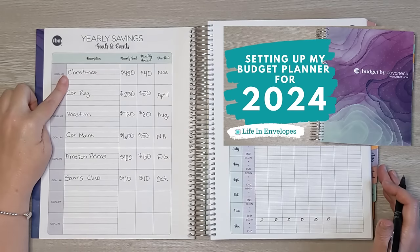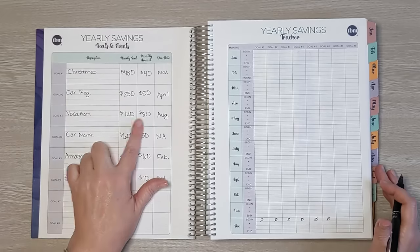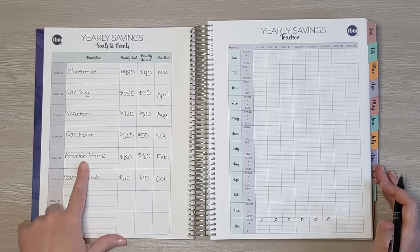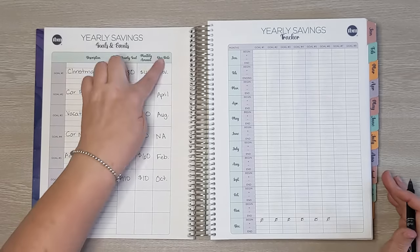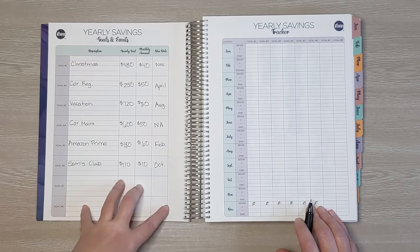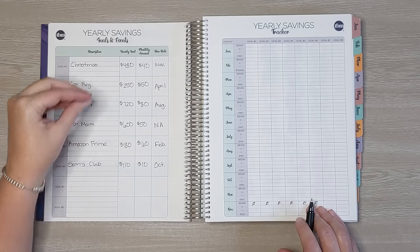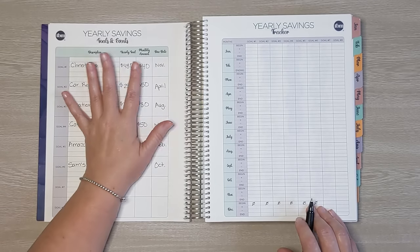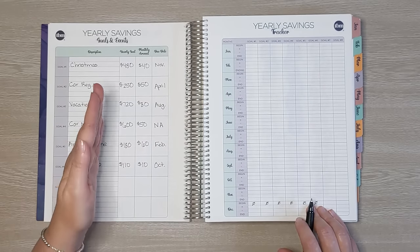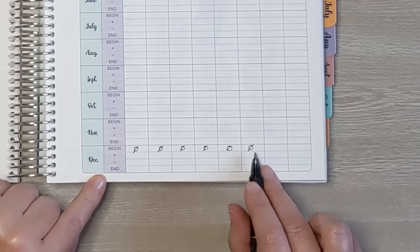But each month, we're going to put $40 towards Christmas, $50 towards car registration, $80 towards vacation, $50 towards car maintenance, $60 towards our Amazon Prime membership, and $10 towards Sam's Club. And then there are certain due dates. So starting down here in December, we have zero in all of these accounts. Like I said, in the past, these all would have been individual envelopes, but I have to keep this money in a savings account. So I'm going to keep really close track of it here so I can see exactly how much is supposed to be going to each category from the savings account. So we have zero for each category.